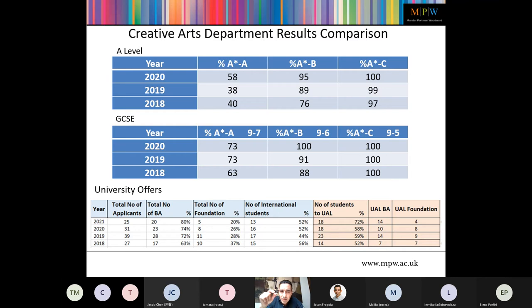Now, some of these BA offers, I think 5 or 6 of them, were conditional offers from BA as soon as they do a 9 to 11 week summer foundation. I'm not sure if you know that. It's kind of new, about 2 years old at UAL, and they especially created it. If a student is really talented, and how do they know that?